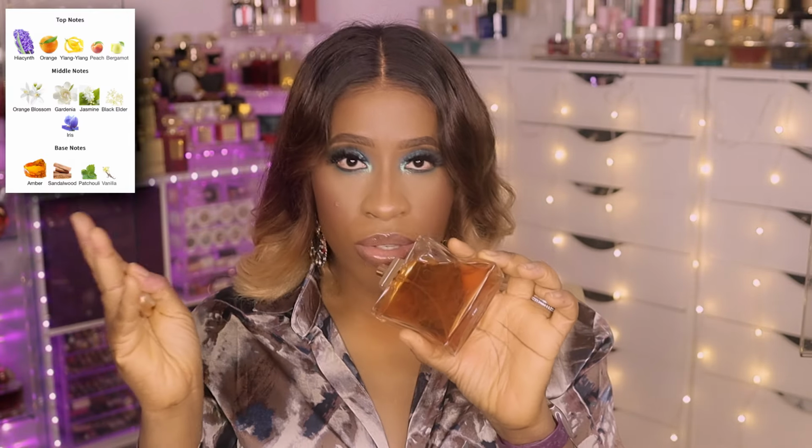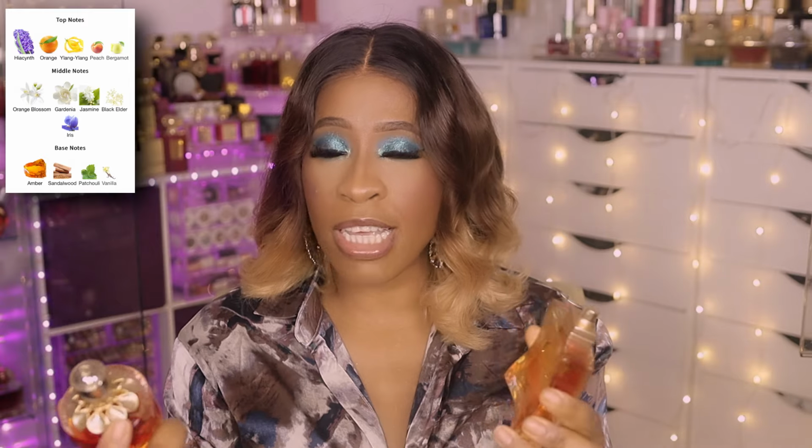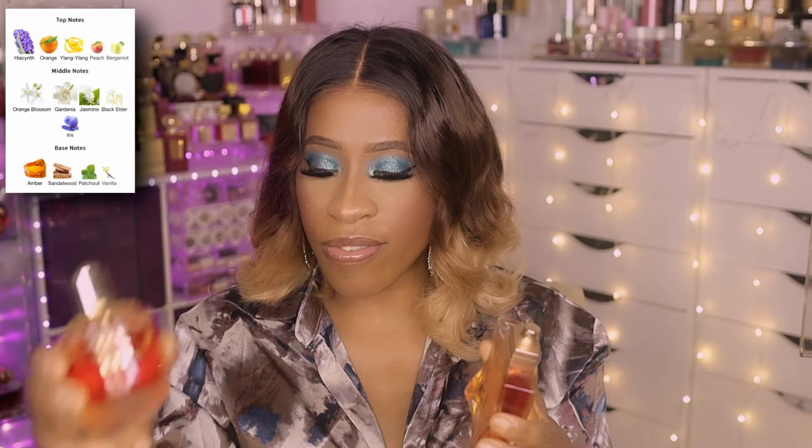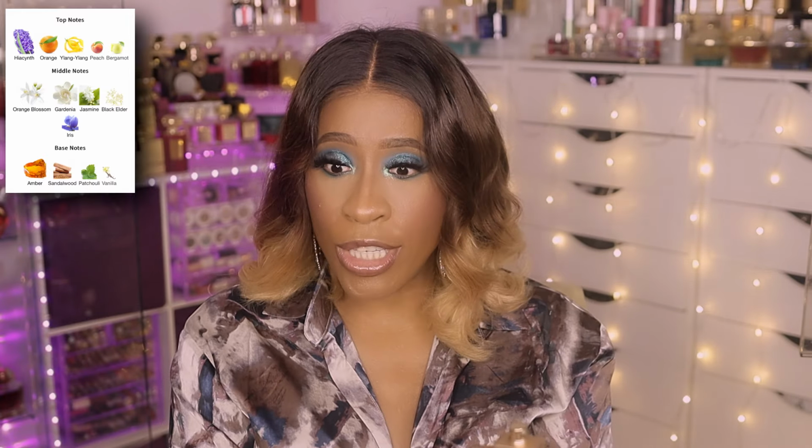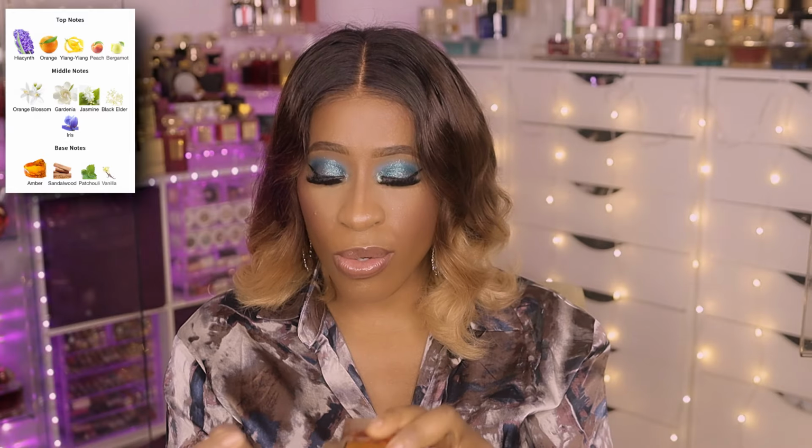I'm getting some orange blossom. It kind of has the same orange blossom as the Girl of Now. And just so you know, with anything with orange blossom, you can tell by the juice. The juice will be super orange and you can tell that it's orange blossom in here.